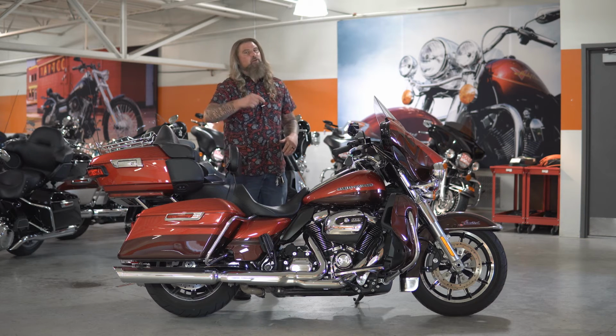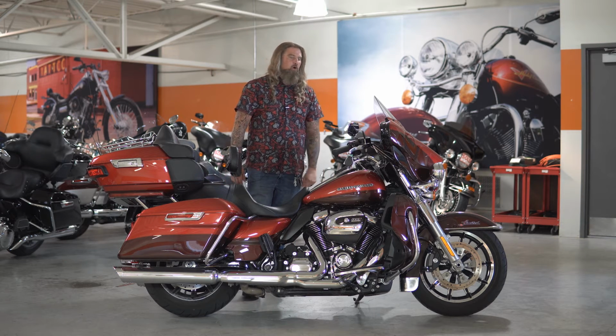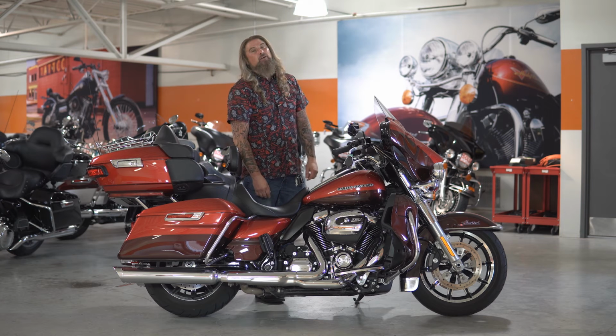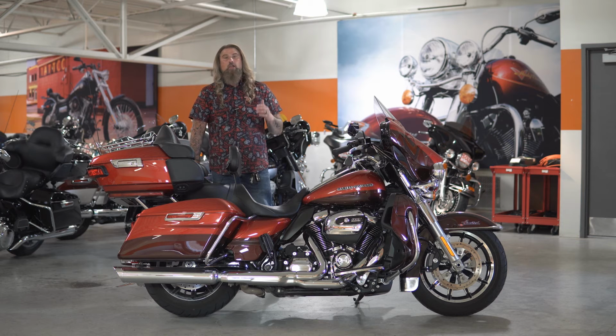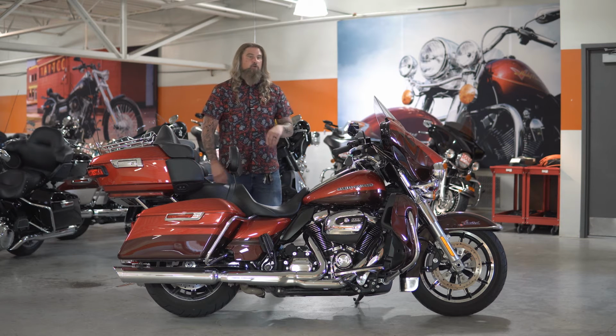As this motorcycle sits on our floor, it has 10,540 miles. So this is a very low mile touring motorcycle.